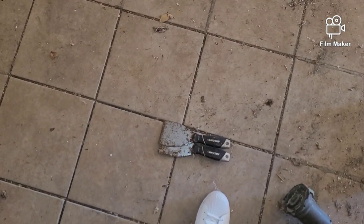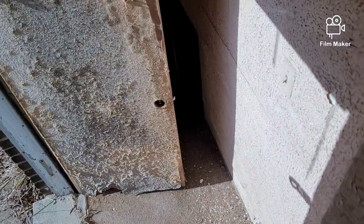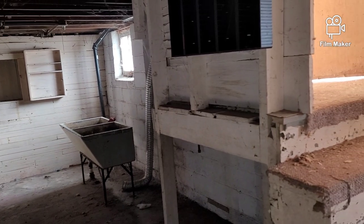But what I come down here to do today is to do my tools, scraping the floor. This is what my nephew was doing. He was very influential in helping me prepare this unit. This is the basement. Basement's gonna be refinished.